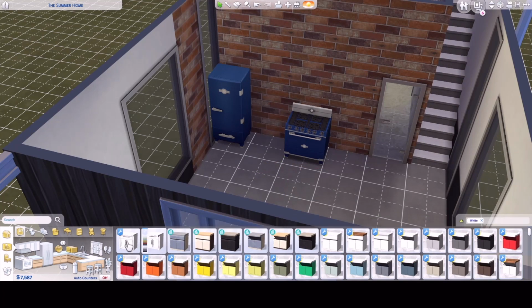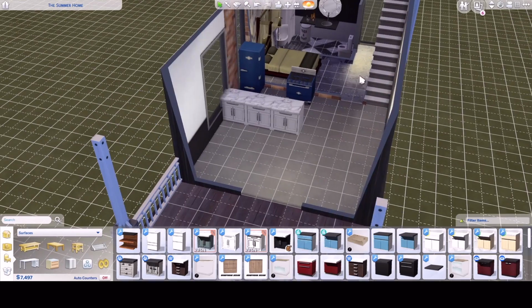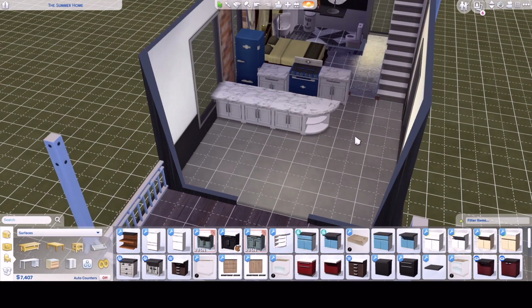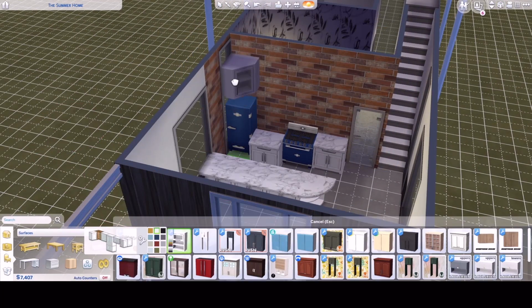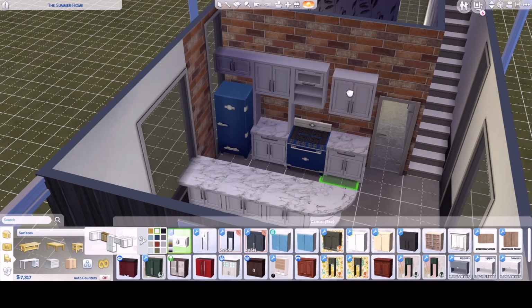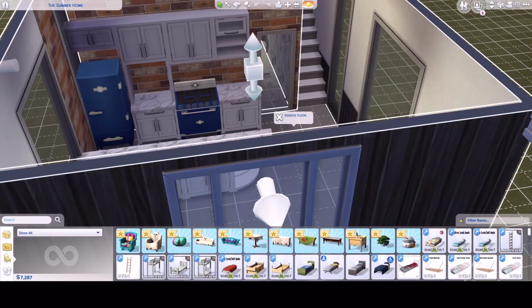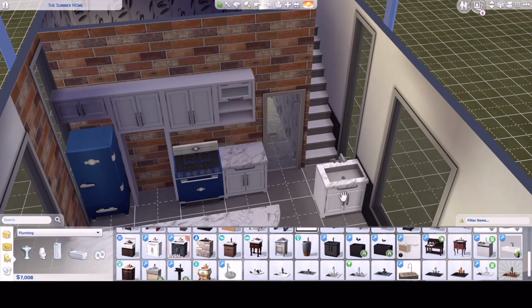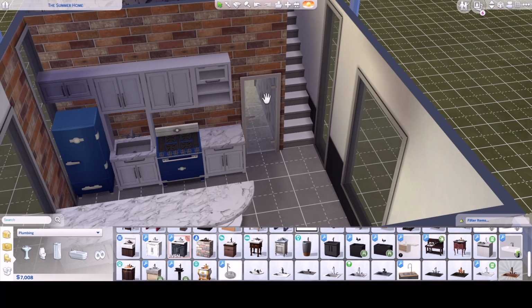I believe I eventually went with a white countertop. The countertops are definitely CC, and I believe I got them from Maxis. I love that this one has different colors. It is black, and it has many different swatches, different marbles with different colors of the cabinets. However, I chose to go with the white. The white went really nicely with the brick background. I love a brick kitchen. I like an open brick wall. Always have, always will. And this sink that came with that matches the countertop was a huge find. I didn't even know I had it in my CC, and then it popped up, and I really liked it.